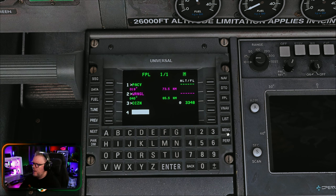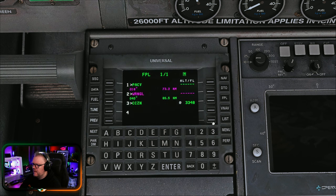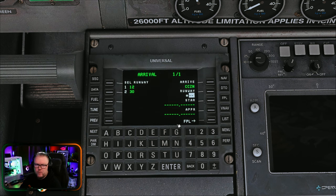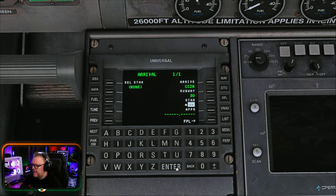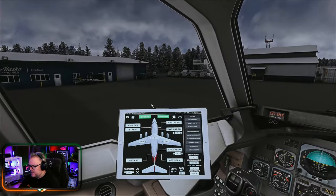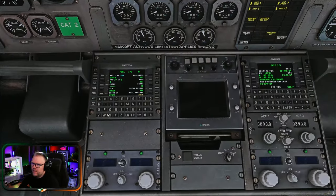Thanks very much. Menu. Departure. Runway 27. Number 3. Enter. There's no SID. Back to flight plan. Let's go to menu. Arrive. It's going to be onto runway 30. That's number 2. And we'll enter. We've no star, we've no approach. That's all grand. Now we'll go back into where our fuel was. We're getting there now. So basic weight 23818. Grand. Fuel 3318.